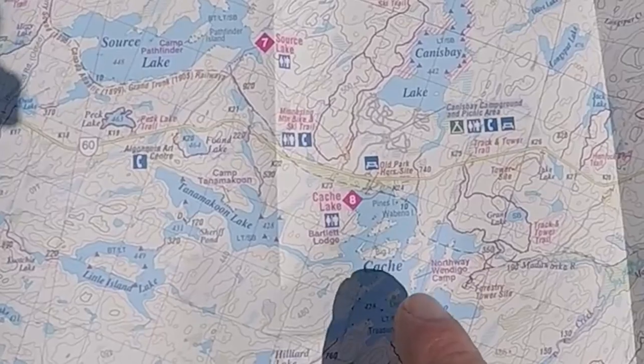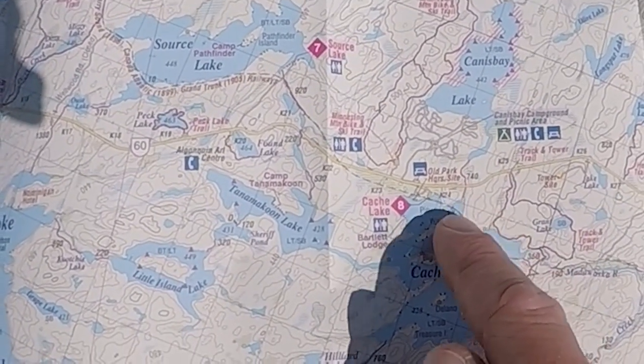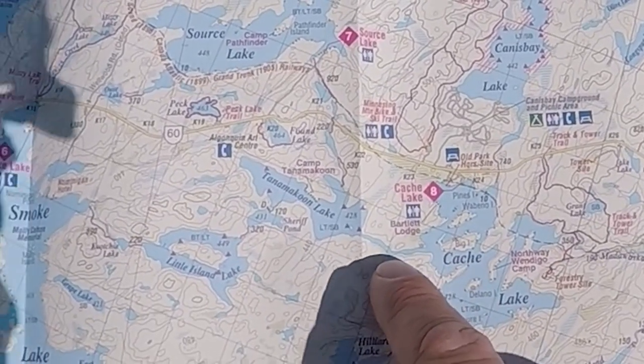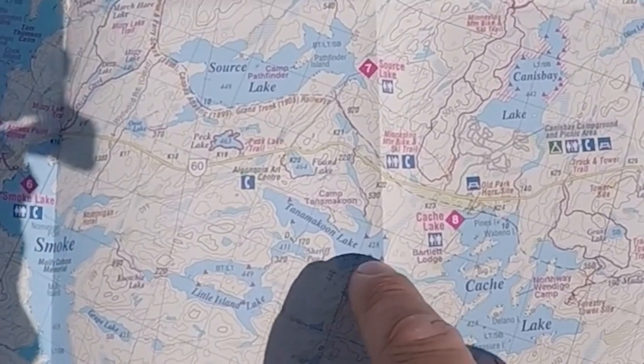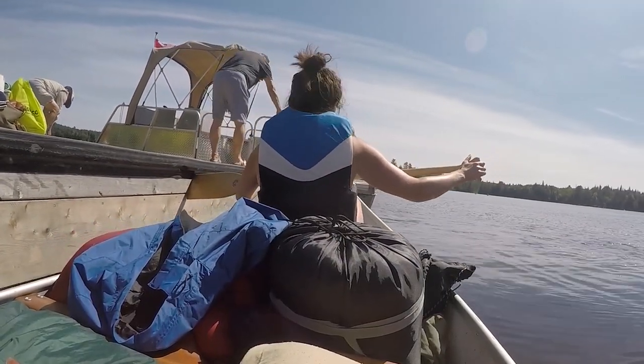So we just parked right here, and then we're gonna canoe south and go through this inlet where there might be some moose. Then we're gonna take one of these six sites. We are off. Wanna push this off? Yeah, just like that.